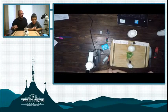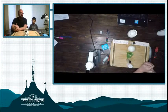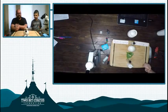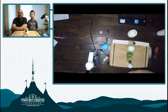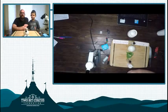So we have a fun activity we're going to do today, don't we, Robert? You want to tell them a little bit about the stuff that we have on the table here? We have onions, salt, different kinds of salts, water, leaves. Awesome. So we have a variety of different objects that we found around our house and outside, right? And we have a question that we're going to do today.